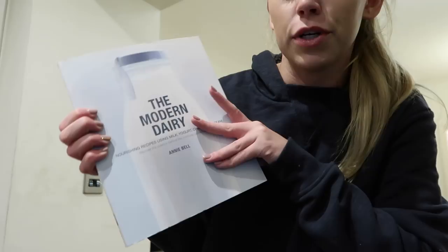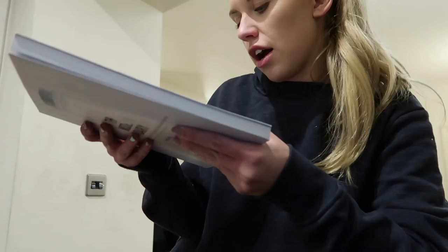You can see, I went to TK Maxx where I got a couple of bits to add to my monochrome book collection, which I always go on about. I have been eyeing this one up for so long. I've seen it in TK Maxx so many times and it's always been full price. Honestly, the only reason I like it is the look of it and even the cover. I just think it looks really cool. So the Modern Dairy, it's called. Nourishing recipes using milk, yogurt, cheese and cream. RRP £16.99, reduced down to £1. As soon as I saw that ticket, I was like, yep, I'm gonna take it.